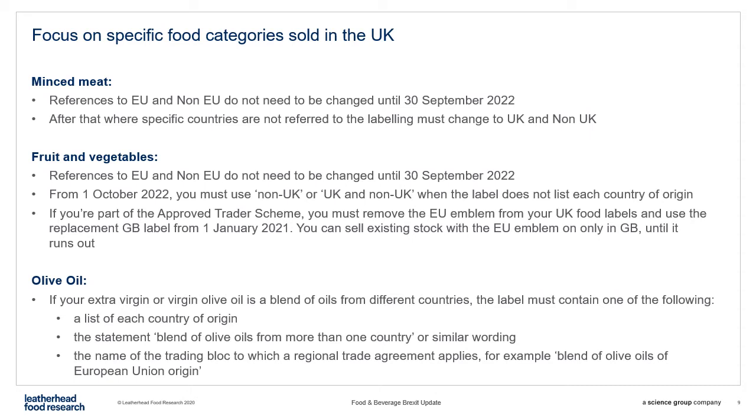There are specific rules for various categories of food. Mincemeat: references to EU and non-EU foods do not need to be changed until the 30th of September 2022. After that, where specific countries are not referred to, the labelling must change to UK and non-UK.